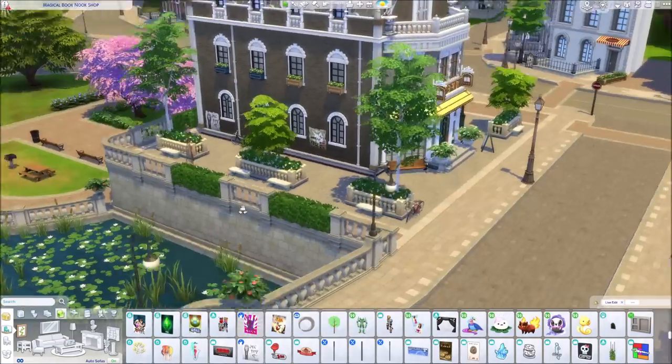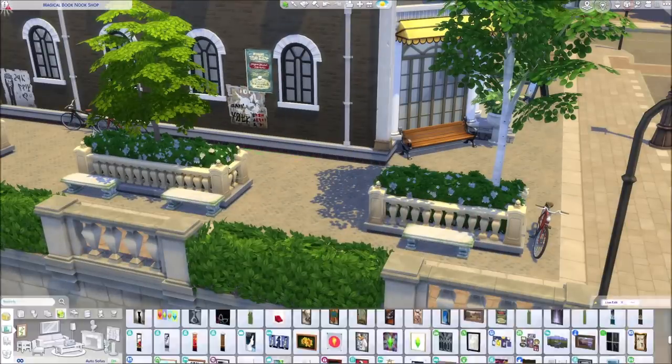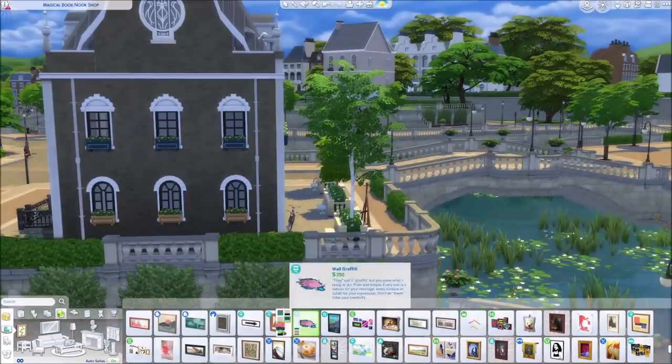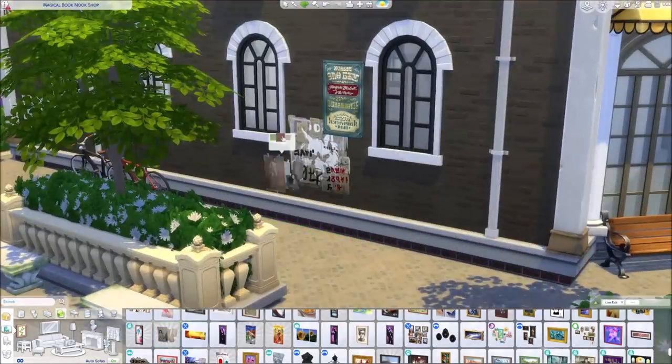I was already thinking of redoing, of course, the library in Britechester, now that we have the book nook kit. But yeah, stuff like that. So I will, of course, then record these and show you as well. But this is mainly a little bit more out there, I guess.